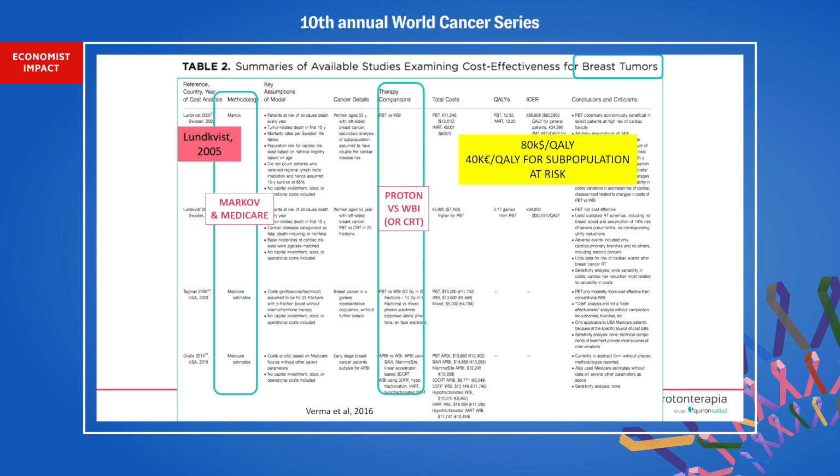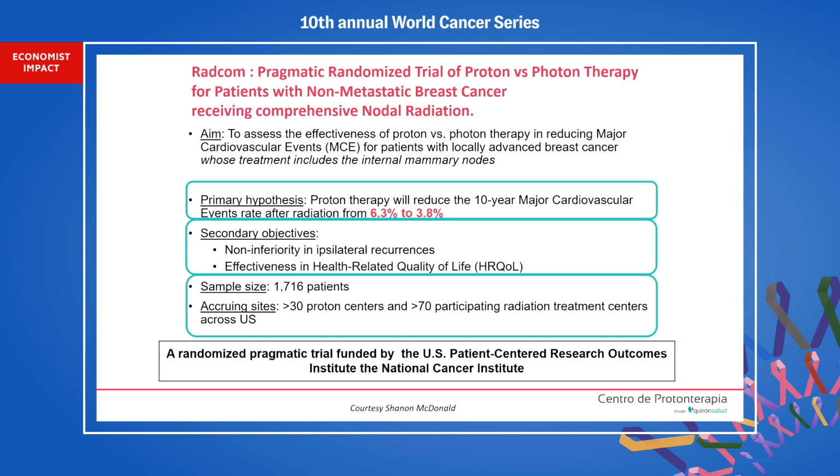Next slide, please. In the Netherlands, the treatment choice between photons and protons is not based on a randomized trial, but it's based on a planned comparison, based on the probability for a patient to get toxicity related to the dose delivered to different organs at risk.